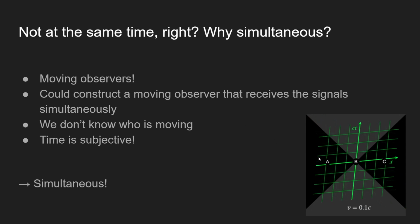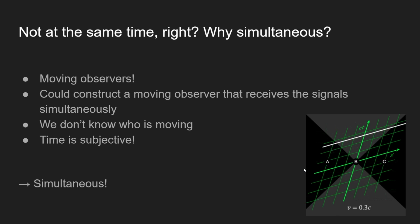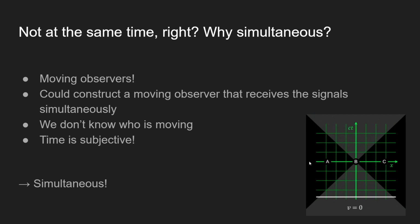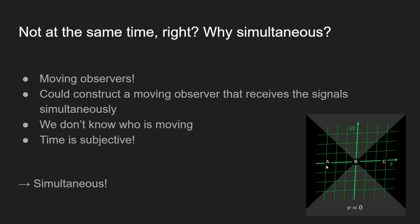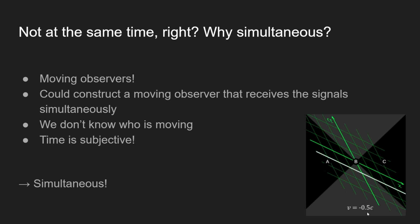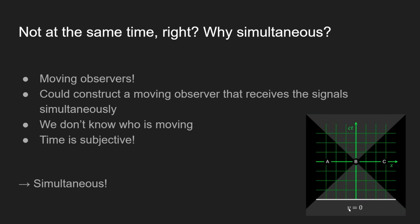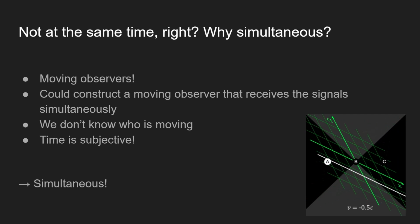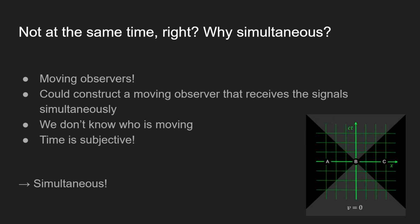Okay, so you can see that when the coordinate system is normal, when it is not stretched, at the velocity of 0, all of the events occur at one time. At a velocity of 0.3 c, and at any velocity that is not 0, the events will not happen at the same time anymore, and then you need to ask the question, well, could they influence one another?